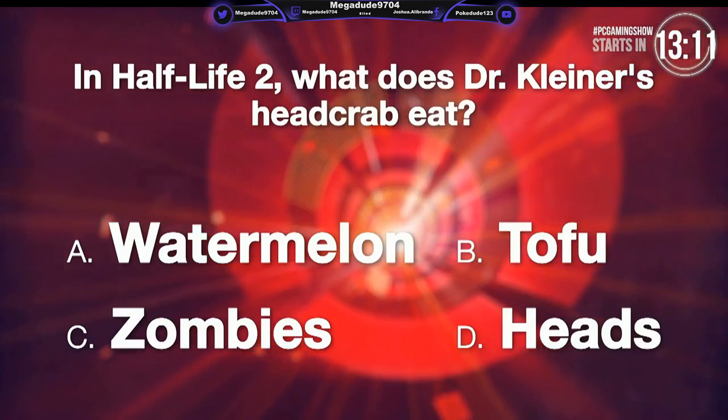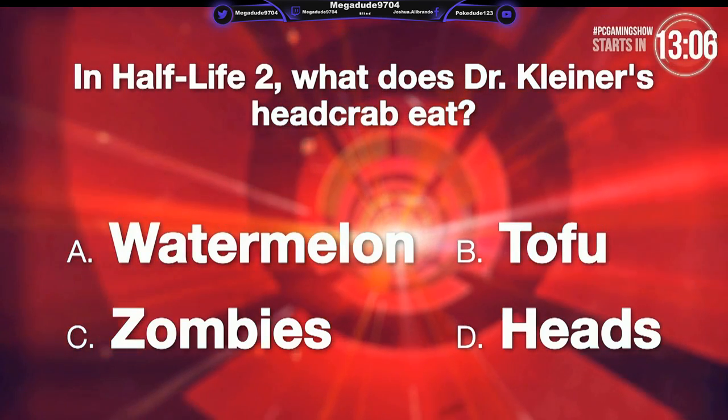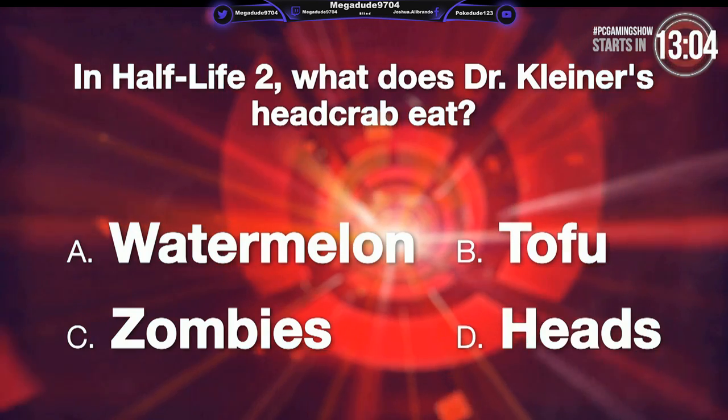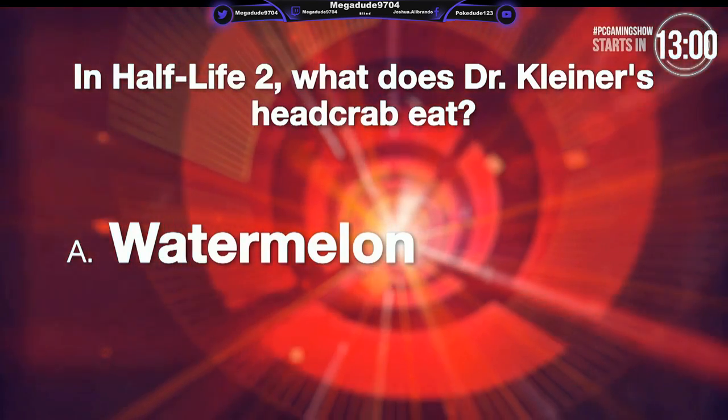In Half-Life 2, what does Dr. Kleiner's head crab eat? That was the head crab named Lamar that actually screws up the teleport at the beginning of the game and basically is responsible for everything that goes wrong from that point. Definitely not tofu. Yeah. See, I got one right. I'm not too awful.